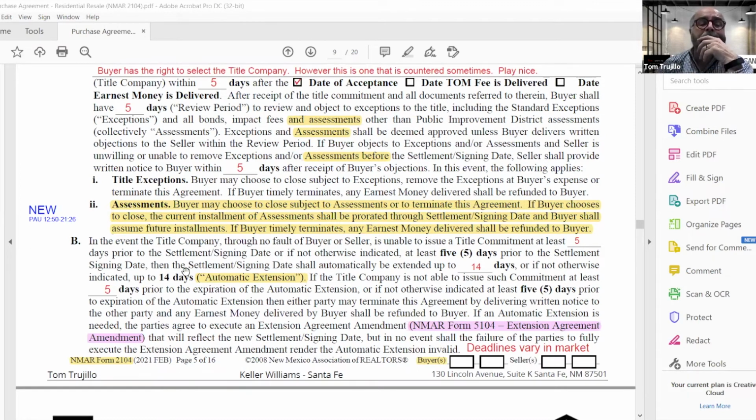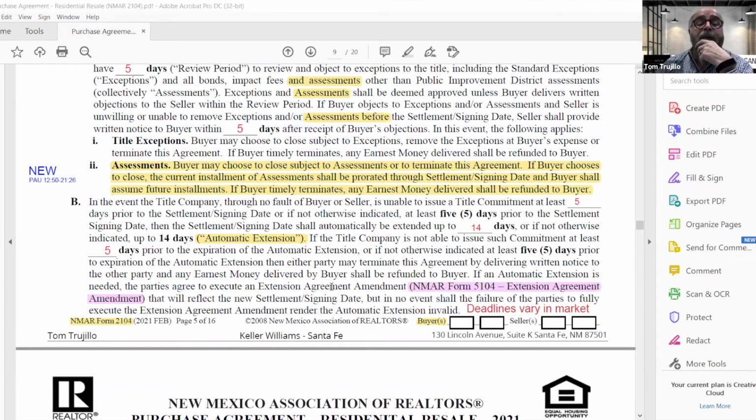Here's the title commitment. This is the new one. This one makes me a little crazy. In the event the title company, through no fault of the buyer or seller, is unable to issue a title commitment at least 5 days, this is my number, prior to the settlement or signing date, or if not otherwise indicated, at least 5 days prior to the settlement date. So if that was blank, they would say 5 days anyway to the settlement date.